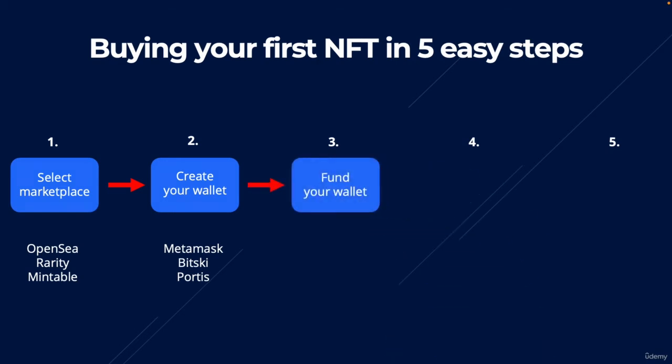Once you've created your wallet, the next thing to do is to fund your wallet, so go ahead and put some money in that wallet. The majority and the most popular NFT projects on the market are all built on the Ethereum blockchain, which means you need to have Ethereum in your wallet to be able to actually go ahead and buy these NFTs.